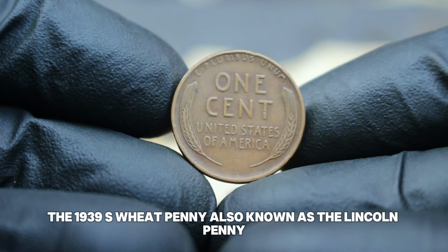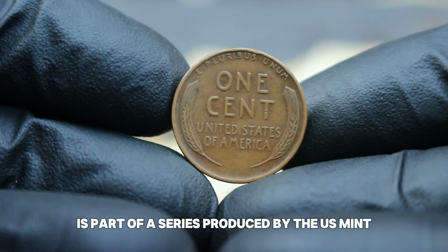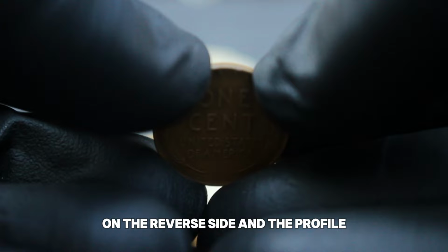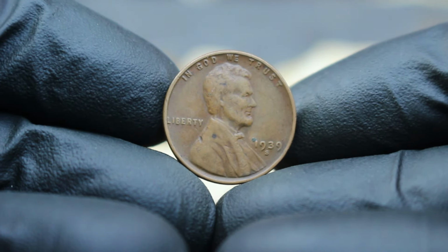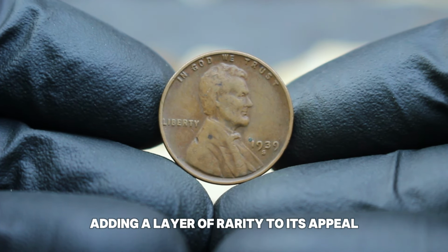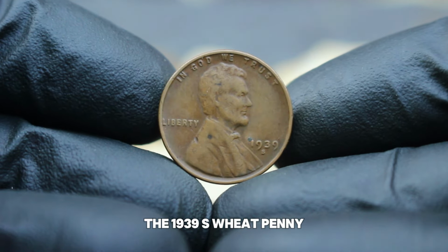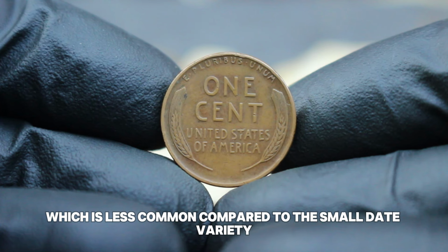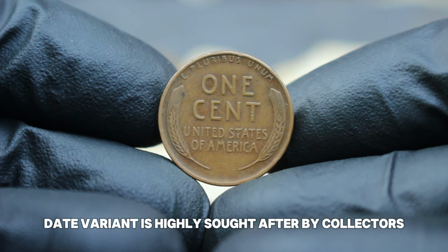The 1939 Wheat Penny, also known as the Lincoln Penny, is part of a series produced by the U.S. Mint. This particular coin features the iconic wheat ears on the reverse side and the profile of President Abraham Lincoln on the obverse. The mint mark indicates that it was minted in San Francisco, adding a layer of rarity to its appeal. The 1939 Wheat Penny is particularly noteworthy for its large date variant, which is less common compared to the small date variety. This large date variant is highly sought after by collectors.